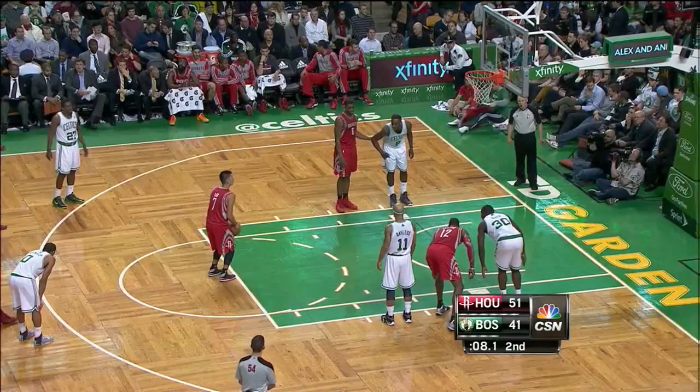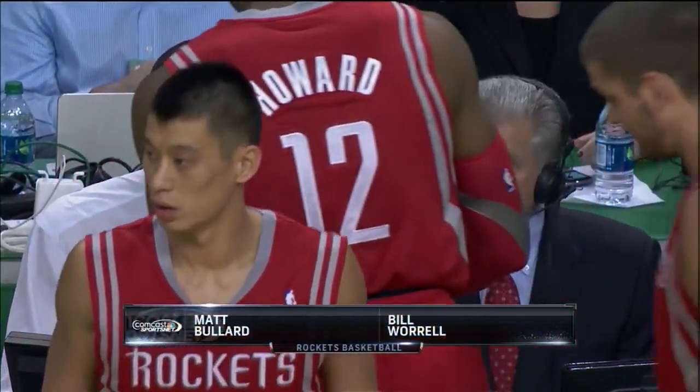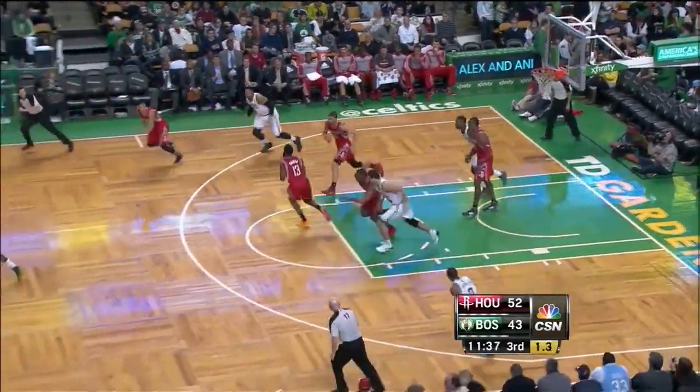Brewer checks in now. The Rockets have been called for only 4 fouls to start this third quarter and not let this team back in it. Hey, Dwight, you're getting our TV time here. You got to move, Dwight. Hey, Dwight. Green, little pass back to Sullinger, and Lin knocked it away.